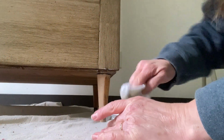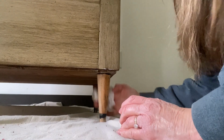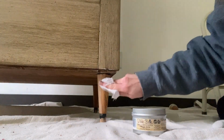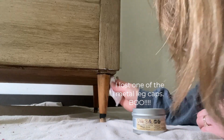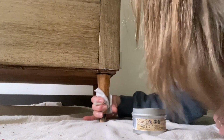Now that the piece is done, I think all I need to do with the legs, since they've been sanded down to bare wood, is treat them, nourish them with some Big Mama's butter. As I rub it onto the legs, it's just bringing the wood to life. It looks beautiful. I'm missing one of the caps. I'm just going to leave the 3 caps off, and I'll paint that bottom section of the leg a flat black, and then I'm going to be done.